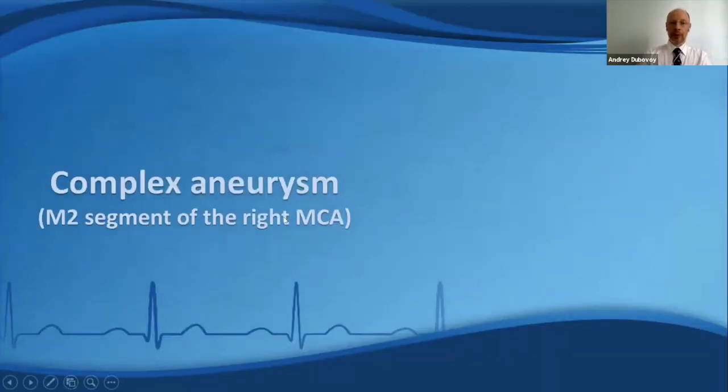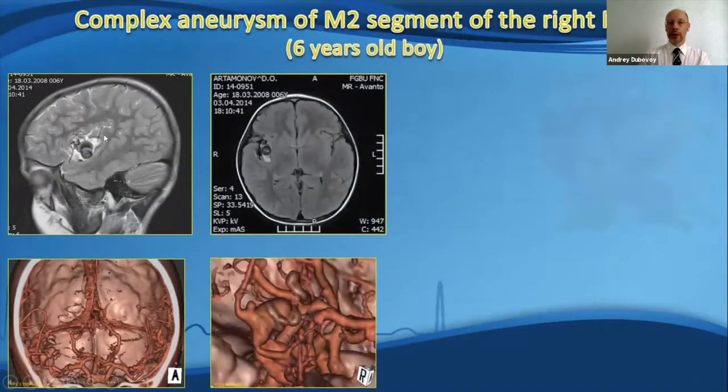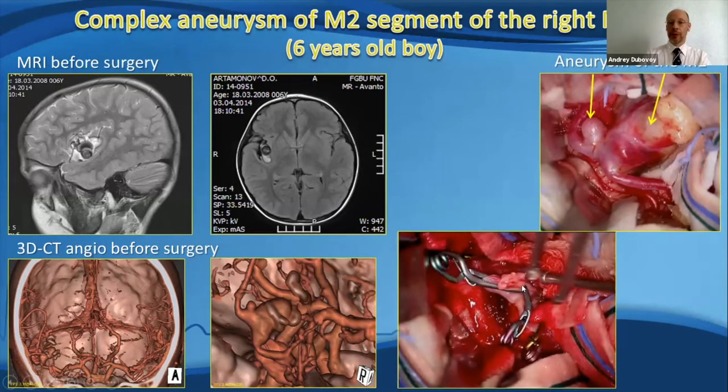An example of our work, complex M2 aneurysm of the right MCA. You can see the dissecting aneurysm of the superior trunk of the M2 segment of right MCA with a dome sack. I think it is very easy to delete the part of the aneurysm, and then place the clips along the M2 segment. But after resection of the aneurysm and placing the clips, I tried to check the blood flow through the M2 segment, and blood flow is not very good. It's very, very low.